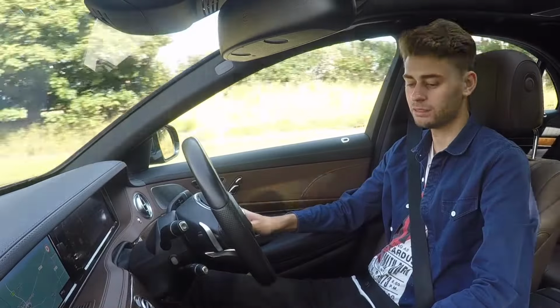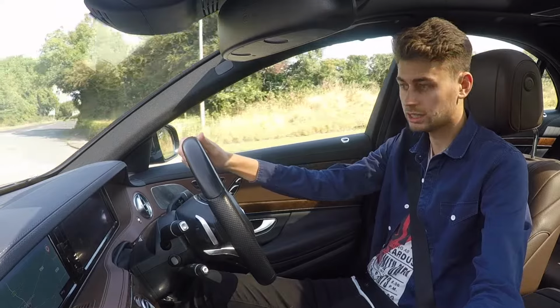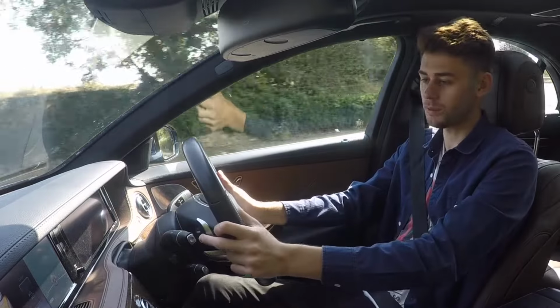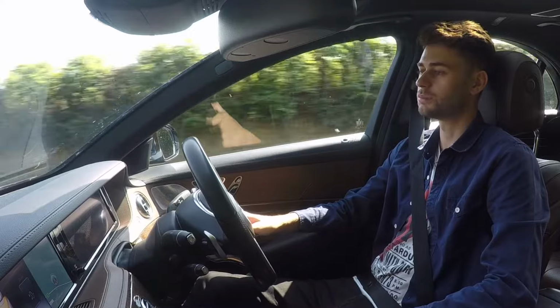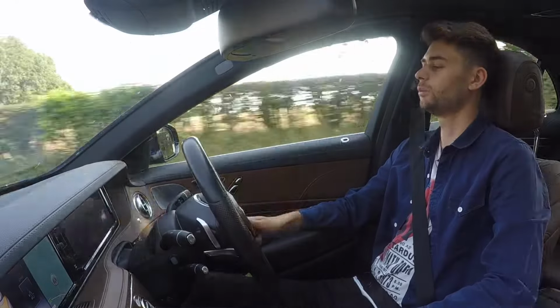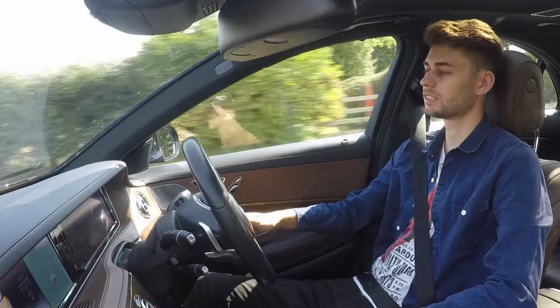So I can actually go into the screen as well and change the lumbar and all of that sort of lovely stuff to about 10 different settings. So if I wanted to be even more comfortable, then I could do that. Oh, but wow, yeah, this is just so nice and relaxing.